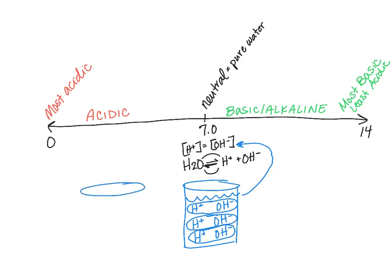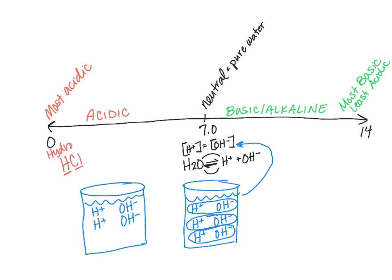Now, if we look at the same concept on the acidic side of the scale, let's say we take our same beaker and we fill it with water. So we've got some hydrogen ions and hydroxide ions in there. But now let's add some hydrochloric acid. So it's got a hydrogen and a chloride. And what happens is when we add this hydrochloric acid into our beaker of water, it's going to break up into a hydrogen ion and a chloride ion. Now, pH is really a measure of how much hydrogen there is in a solution, so it really has to do with the concentration of hydrogen. For the sake of our example here, we don't really care about this chlorine, and we're just going to ignore it.